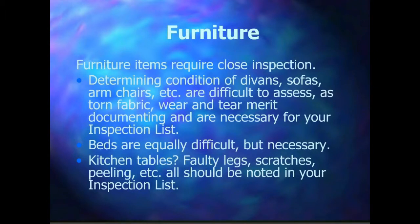If there's beds in your furnished apartment, equally difficult to assess, but make notes as best you can as to the condition of the beds. Also, kitchen tables, at first glance, may appear okay, but they may have faulty legs, they might have scratches, could be peeling, who knows. All should be noted in your inspection list.